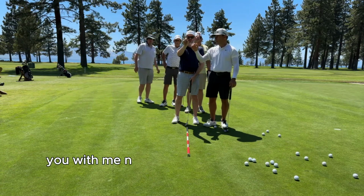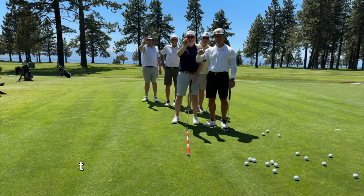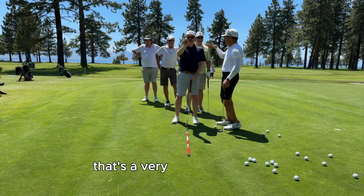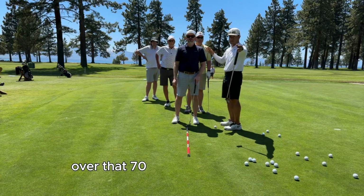You with me? Now, if you look at this blockout area, where's the first part of exposed ground to the right of that telephone pole? A few feet to the right of the telephone pole? Yeah, so that's a very little bit of break over that far amount of space. That's a 3-foot break over that 70-footer or whatever that is.